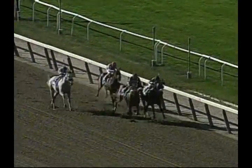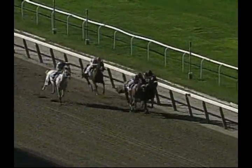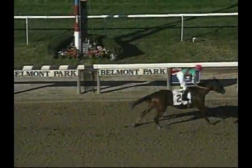It's Behrens clinging to a narrow lead on the inside. Edgar Prado asking Lemon Drop Kid for everything he has. Gander appears on the outside late. There's nothing left for Skimming. It's Lemon Drop Kid who fights his way relentlessly to the lead. Behrens is unwavering, but he's still running in second. And Gander is third. Lemon Drop Kid and the game Behrens. Behrens and Lemon Drop Kid. Here's the line. Lemon Drop Kid has won it in an absolute thriller.